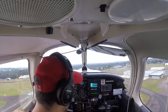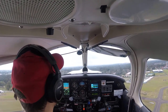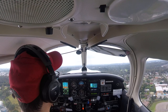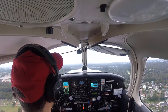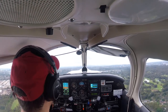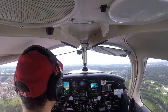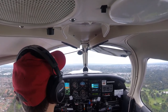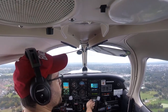Right, gear are up, flaps are up, power full, fuel pump on, engine temperatures and pressures look okay. Fuel pump off.